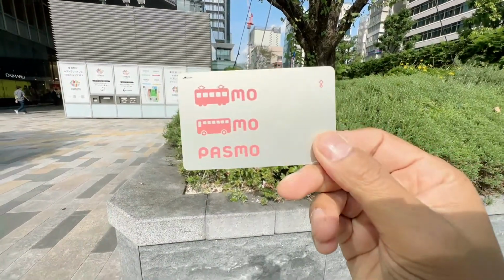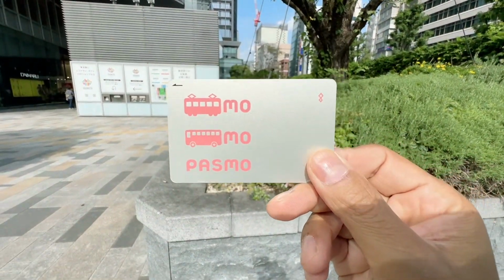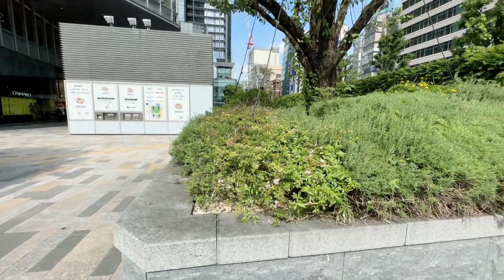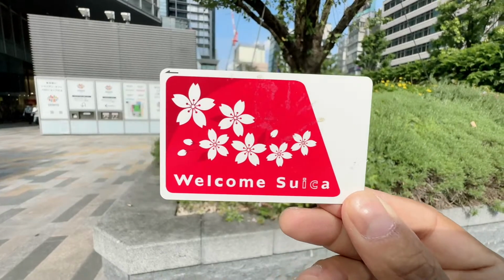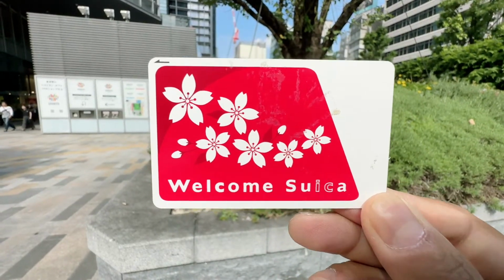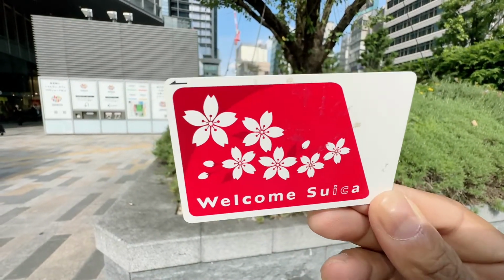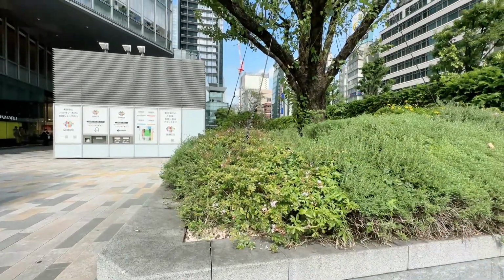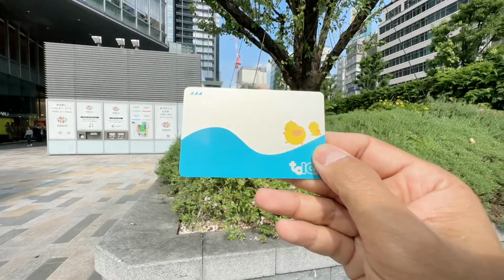This is kind of big news. So this is Pasmo, which you cannot get, which I have because I've been living here for a very long time. And there's also the Welcome Suica card, which you can get at the airports. This is available because they apparently have a lot of the IC card chips that are in the back there. But you can now get this one. And look how cute it is.